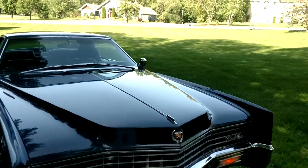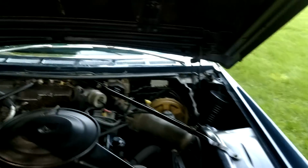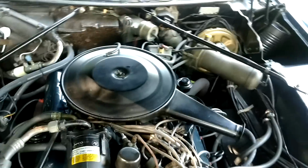Well, while I'm here, let's pop the hood, shall we? Now, I'd say the paint on a scale of 1 to 10, 10 being a brand new vehicle and 1 being in a junkyard, is a good solid 8, 8.5. Very good paint. It's not perfect by any stretch of the imagination, but it's very, very good.